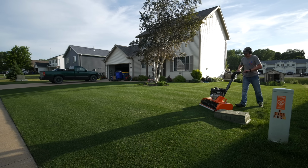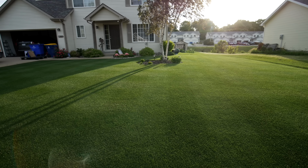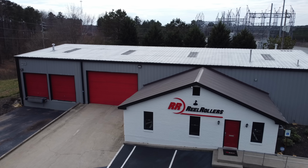These mowers are something that doesn't just bring you joy for once. It's a product that brings you joy for 30 weeks out of the summer. You step back, you drink a beer, you look at your yard after mowing it, and you're like, I did that. That's mine. That's a cool feeling. That's a sense of pride, and that doesn't get old.